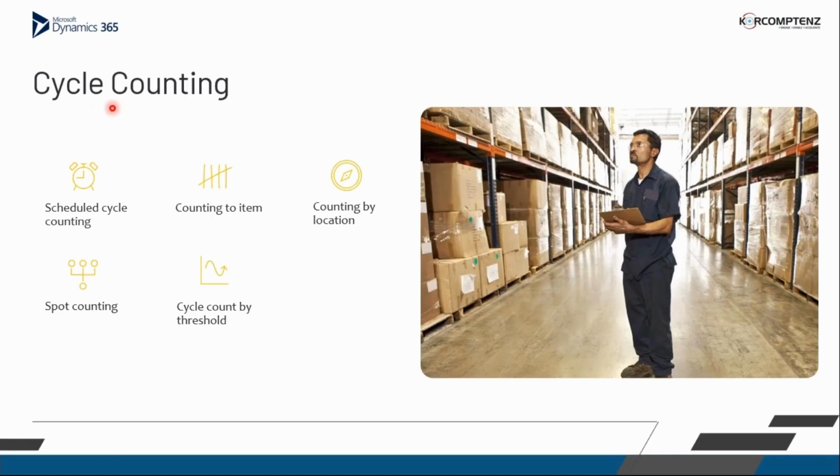Cycle counting ensures that the system inventory count matches physical inventory count. This method involves performing a regular count and recording the inventory adjustments. Warehouse managers and supply chain professionals often prepare the plan for the warehouse workers to audit inventory. The most efficient inventory management plans lead to minimal transaction error rates and extremely high inventory accuracy without taking away too much time from the workers' essential tasks.